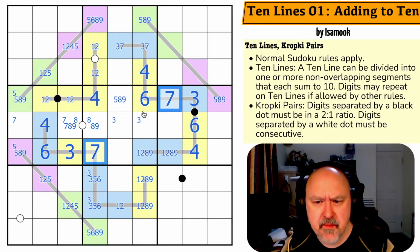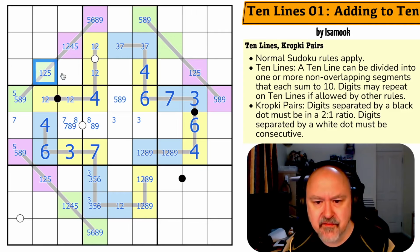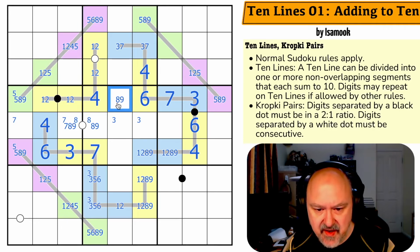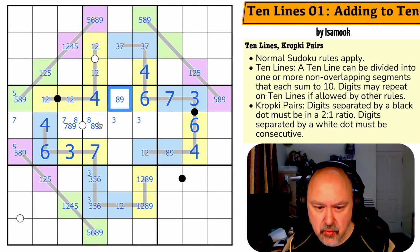Okay, I'm a little lost. 5 here makes this 5, 8 makes it 2, 9 makes it 1, and now I've got a 5, 1, 2, 5 along here. So 5 has to be in one of those two, because if the 5 is here, this is a 5. If that's a 5, that's a 5. Either way, that can't be a 5. This is now an 8, 9 pair. So this isn't 8 or 9, so this isn't 1 or 2. That's cool.